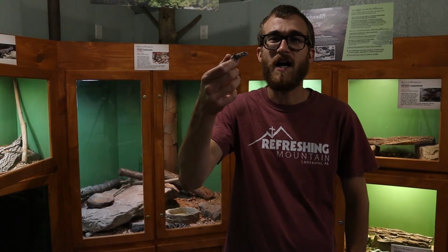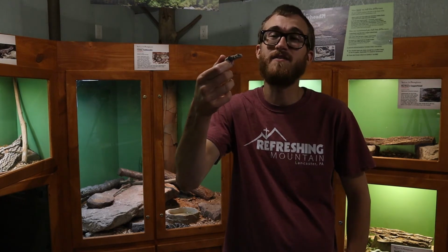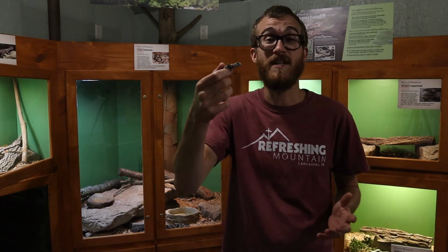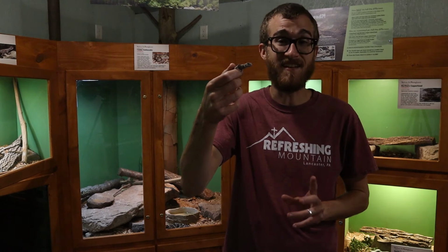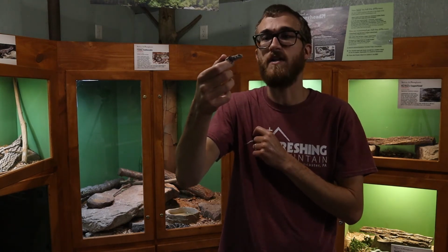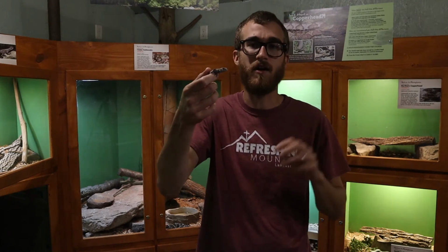Alright guys, next we've got an eastern fence lizard. Pennsylvania's got some really cool little lizards. Again, some people don't even know there are lizards in Pennsylvania, but we have 4 species. There are 3 different species of skinks, and then 1 species of fence lizard. These guys are really neat. They get a little bit larger than this. They're usually found in rocky crag areas.